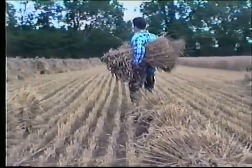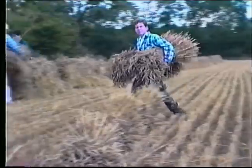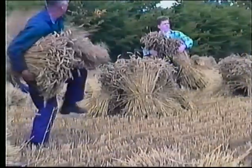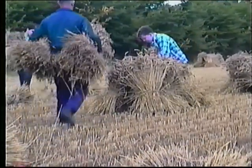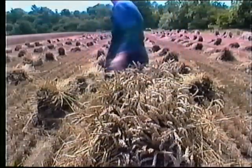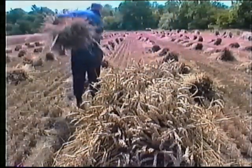The sheaves were then stooked, so the air could get round them until they were dry, and they were often out in the fields for several weeks. Most farmers would then use a horse and cart to take the sheaves to the farmyard, where they'd be stacked until threshed.